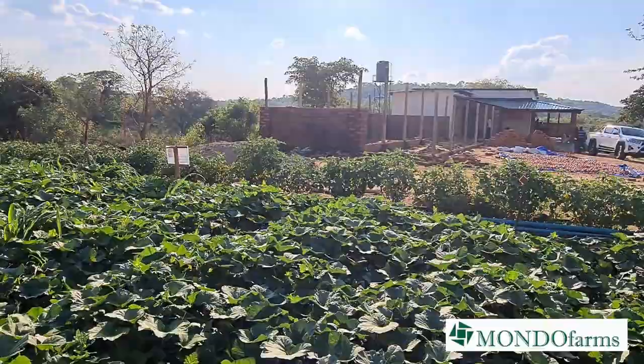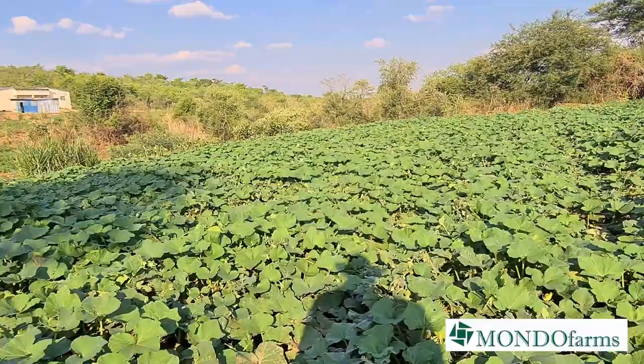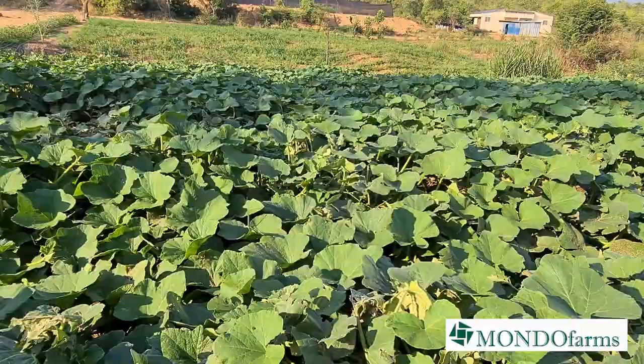Bit of construction going on there, putting up another shelter. So here's our butternut crop from late September, getting into some fruiting there. There's one here actually.